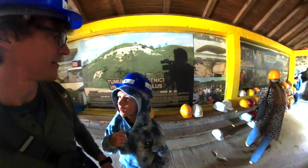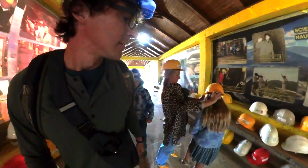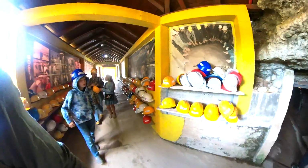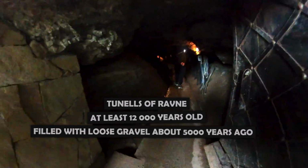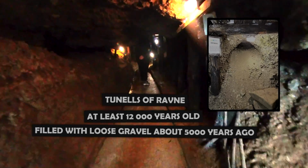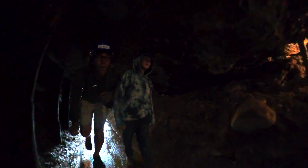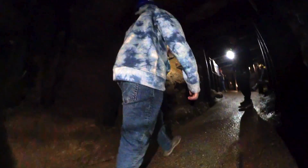Three kilometers from the pyramid we saw in the last episode, Dr. Osmagic and his team have excavated about 1,500 meters of tunnels. These tunnels are at least 12,000 years old and were completely filled with loose gravel about 5,000 years ago. It was first believed to be natural caves, but as the team was clearing more and more loose gravel, using only shovels and wheelbarrows, strange things started to show up.